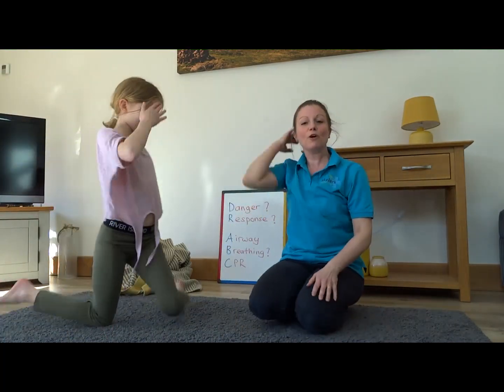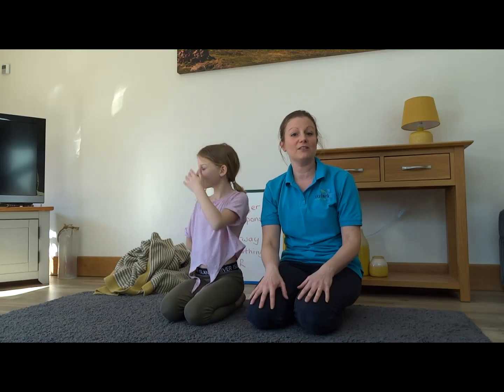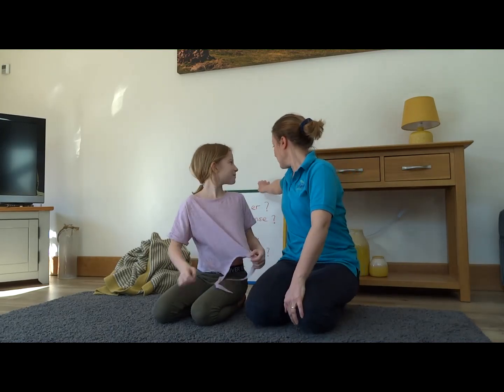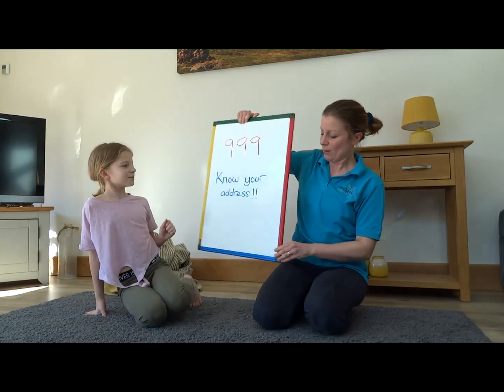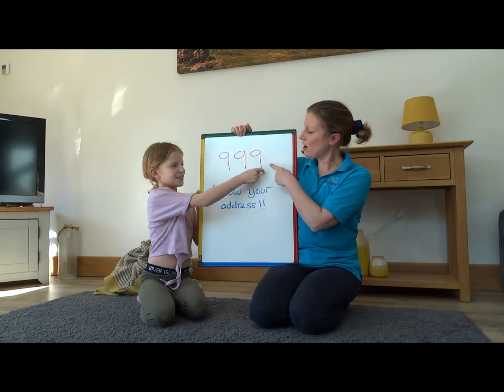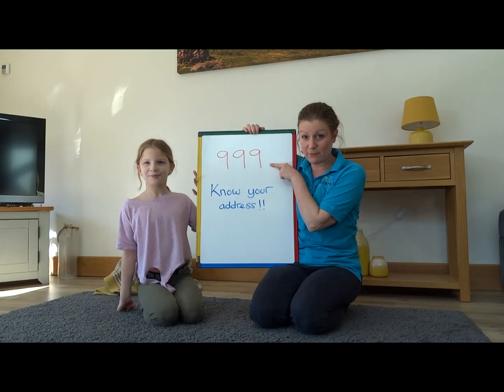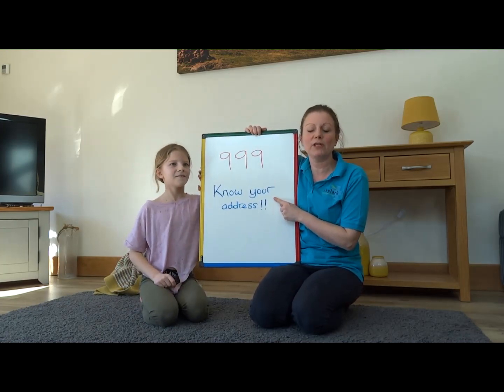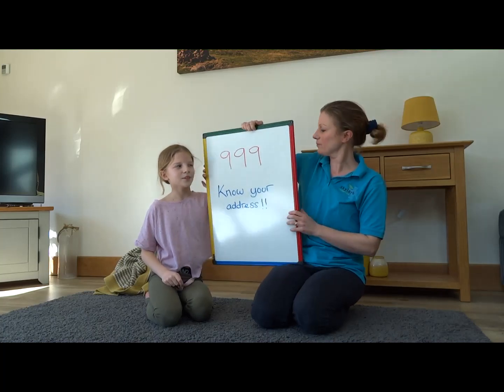Okay, so that's the recovery position. It's a good idea to practice that as often as you can, because if you don't practice it, you do tend to forget it. So, what have we learned today? Let's have a quick reminder. We learned that we ring 999 in an emergency for help, and they'll ask you what your address is, so you all need to go and find that out for me.